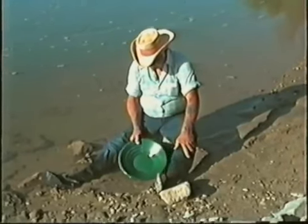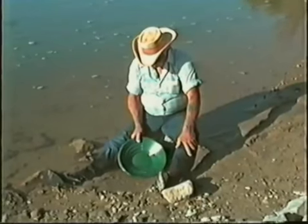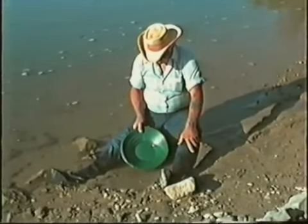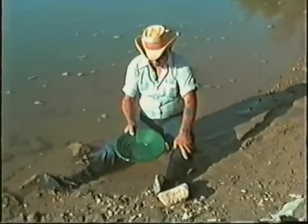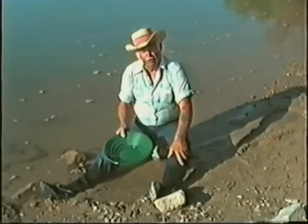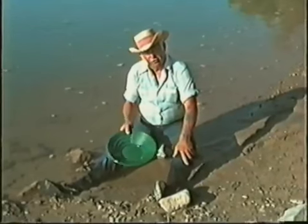Well, as you can see, I've just about cleaned up the pan of black sand and any other foreign material, and all we have left there is, I would say, a good pennyweight's worth of color. Beautiful. That's a rich pocket we got into up there, and we're definitely going back. You can see that. What a stringer.